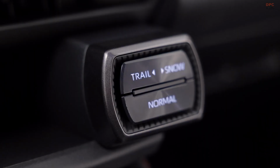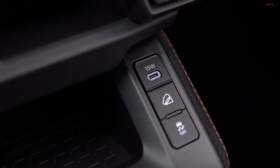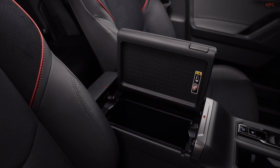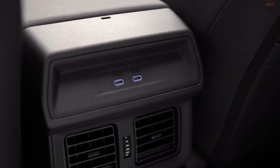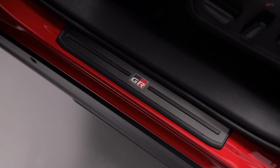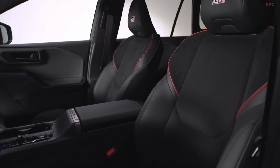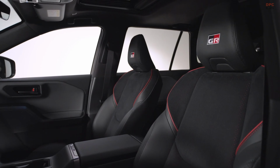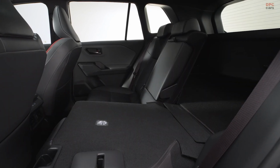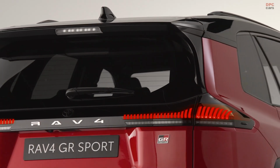Toyota did not just upgrade the looks and power for this model. The GR Sport gets performance tuning as well, including a sport-tuned suspension that promises sharper handling and less body roll during cornering. The regenerative braking system is optimized for smoother deceleration and better energy recapture. Even with all the performance improvements, the GR Sport does not sacrifice utility. It can still tow up to 3,500 pounds, making it one of the few performance-oriented SUVs that can also haul your weekend toys.